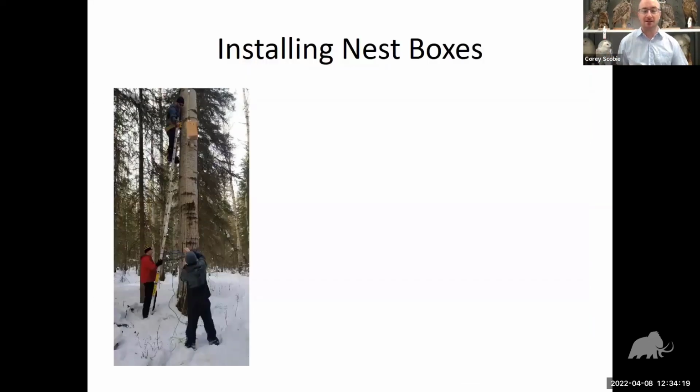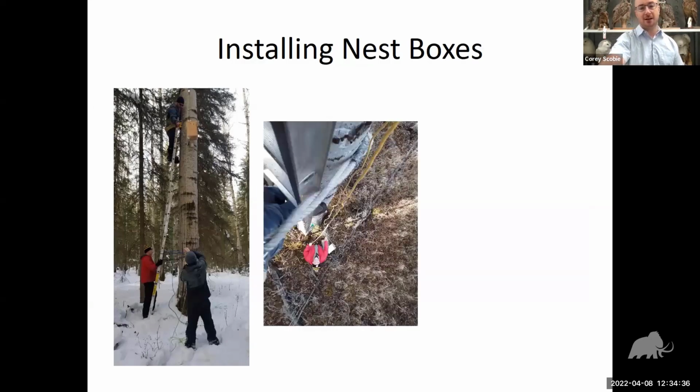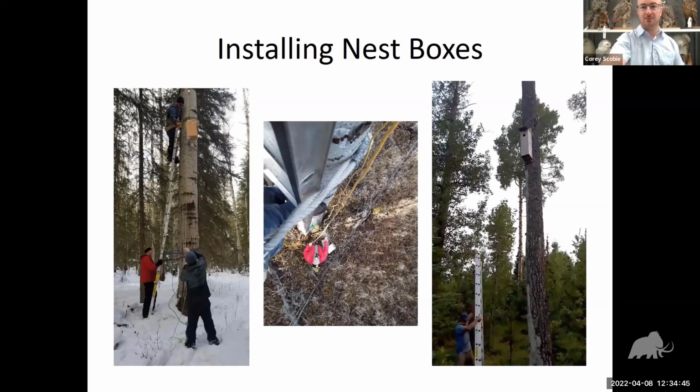So installing nest boxes is much more difficult to do when there's snow on the ground or it's cold outside. This is, again, a picture of us installing nest boxes. These were one of the first 6 nest boxes that we installed in the study area. Here's a picture from up above looking down, obviously on a different day because there's no snow on the ground. That's Chris Jazz on the ground.